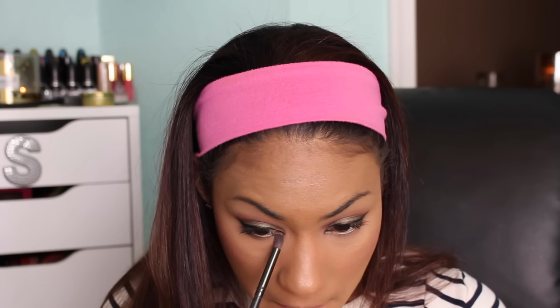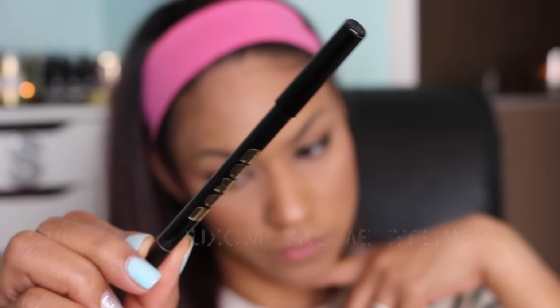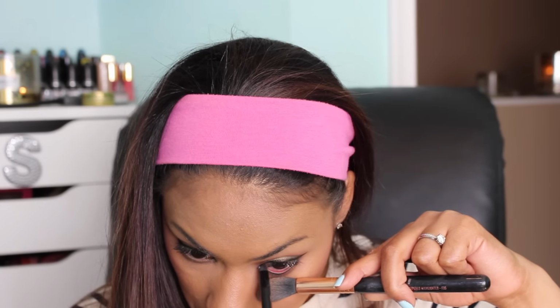Now I'm going back in with that weird eyeshadow. I can't say its name, whatever it is. And I'm going to smoke out my lower lash line using a pencil brush. And then I'm going to go in with the Buxom Call Me eyeliner, which is just a really great black liner to kind of place in my waterline to help add to the smokiness.